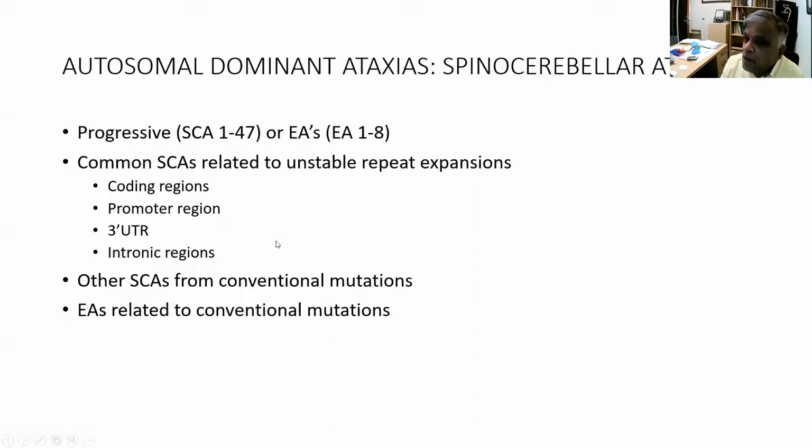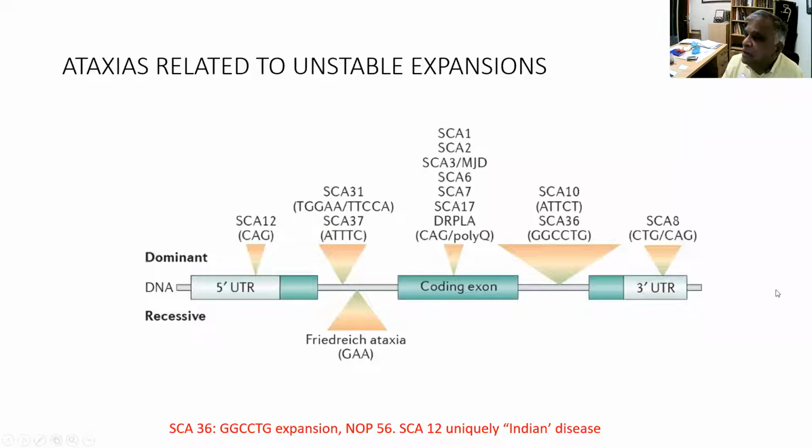But the common spinocerebellar ataxias are related to repeat expansions, just like the Friedreich's, where I showed you that there was a sequence called GAA, which becomes longer. In the case of SCAs, there are similar, what we call repetitive sequences, where the molecules that are strung together to make genes become longer. And I'll show you a picture of this in a minute. So this is giving you a schematic of what we call unstable expansions.